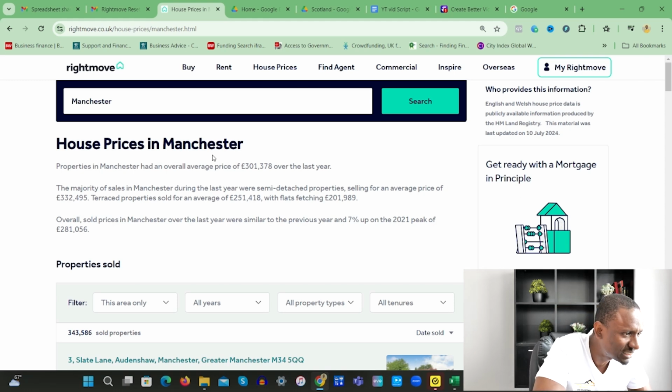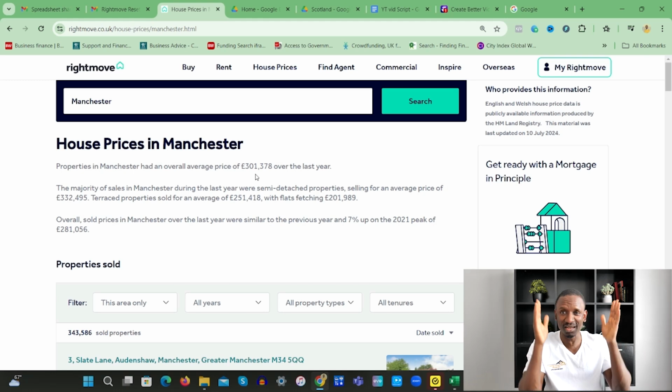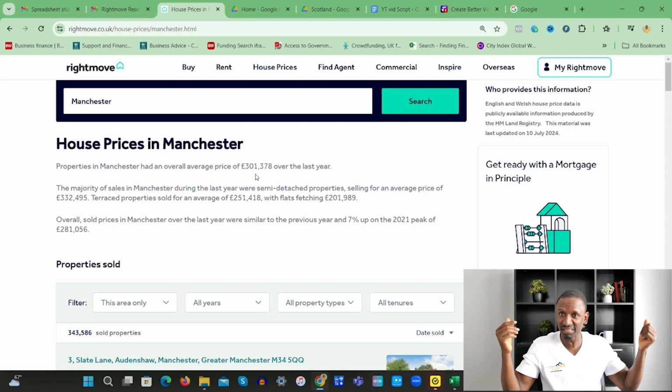House price in Manchester. Properties in Manchester had an overall average price of £301,378 over the last year. So in essence, properties are going up in value at that point. £300,000 for a property in Manchester. Well, that's a good sign.